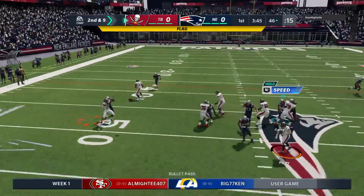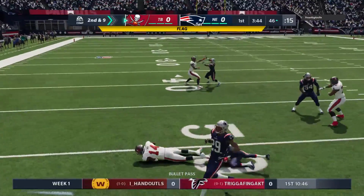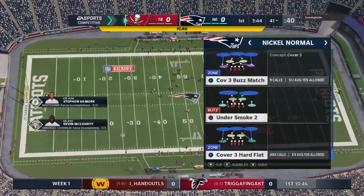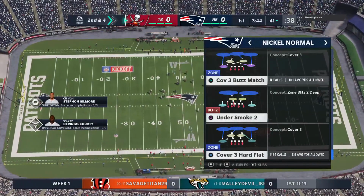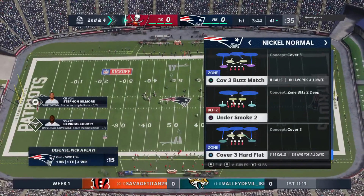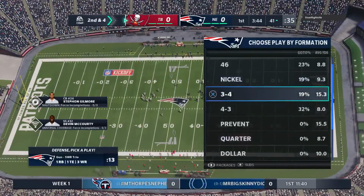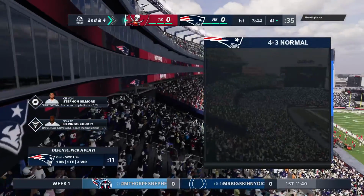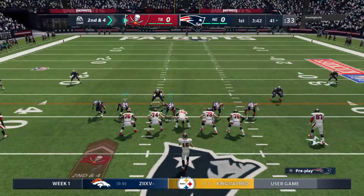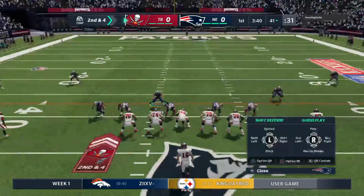Flag comes in. This might be a free play. Looking for Godwin, and he's got him complete. And that play goes nowhere. Taken down, losing yardage at the 50, right at midfield. The ball gets bumped up. It's now 2nd and 4 after the penalty.